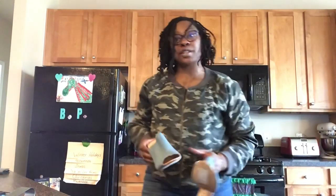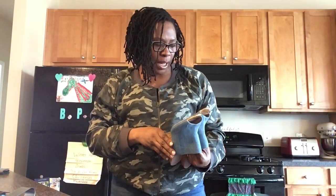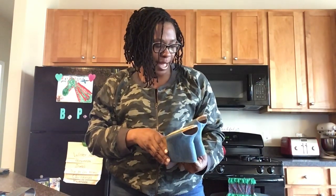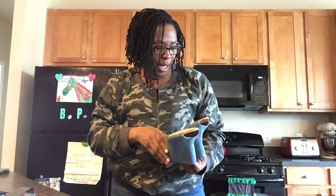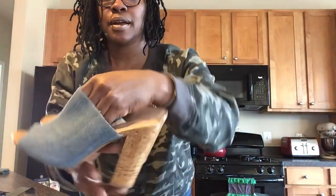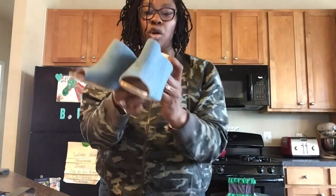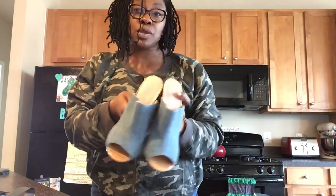These designer shoes that I found, I am not going to wear because they're not in my size. These here are by Charles David. They are the Gazin Vort. This is a 9.5. The price on these originally was $69.99. These were never worn. Those big old wedges. This is like a jean material. These would go great for me to sell at a consignment store.